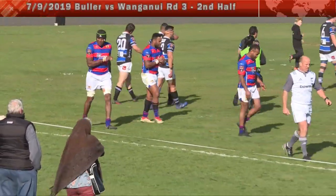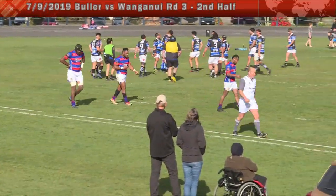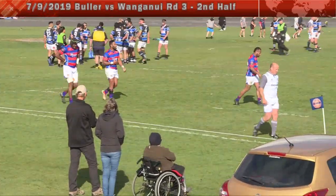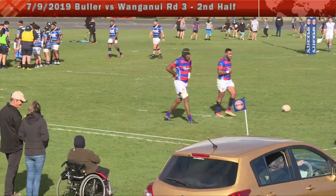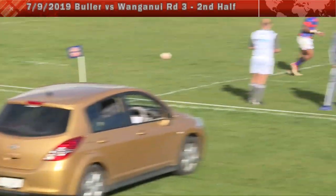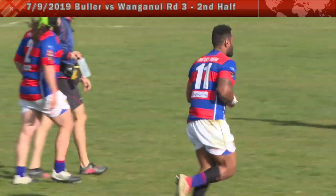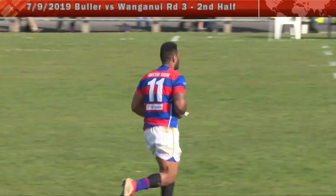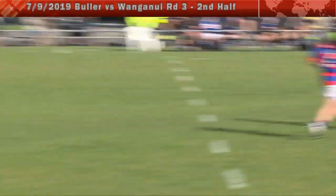And let's go back and have a look on the replay. They decide to come to the short side. Stevens there up to Lash. Lash was talking. He missed out Lawaki, gave it straight to Kalikabeki, who only held it momentarily and flicked it straight onto Saukuru. And Saukuru has dotted down right in the corner. And that will bring it back to Wanganui 14 and Buller 10. Great start to the second half.